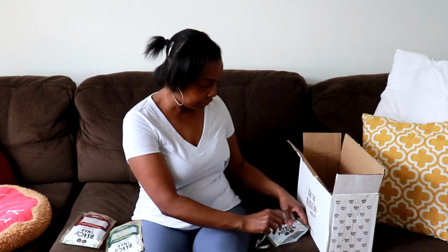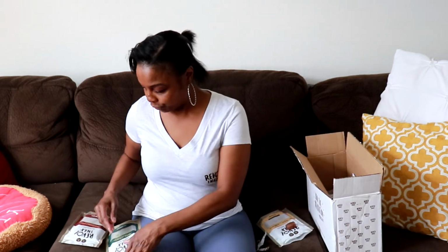It's almost like eating a coconut macaroon, except a cocoa powder one. This one's really good. It's one of my favorite ones. I'm gonna set it on top of there. So I'll put it back in the container.